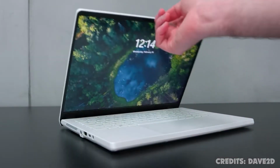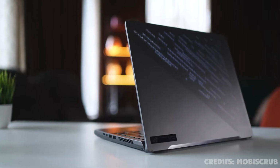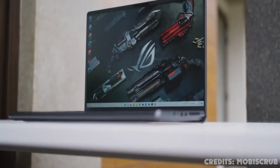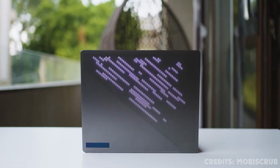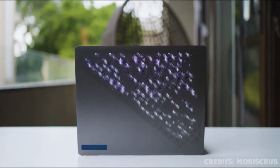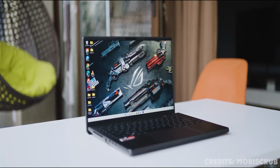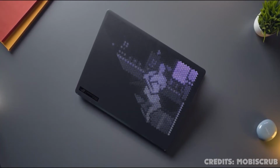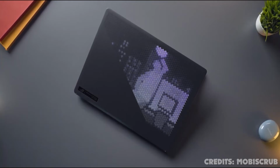2. Asus ROG Zephyrus G14. The Asus ROG Zephyrus G14 has a relatively clean design. It has some gamer aesthetics, like the shape of the power button and speaker grills, but it doesn't go overboard with it, so you can still use it in a professional working environment without sticking out too much.